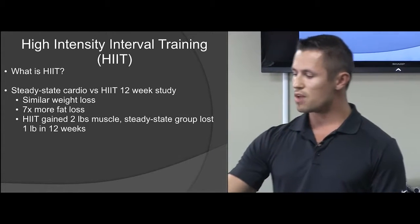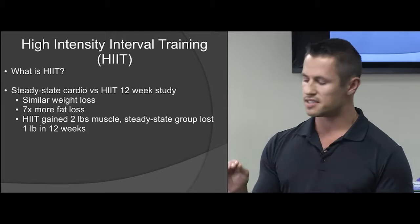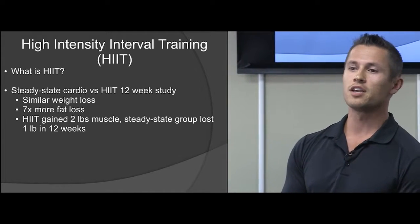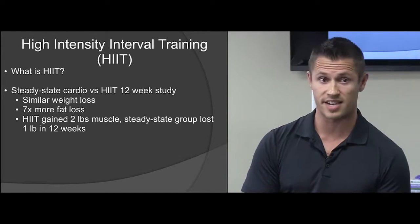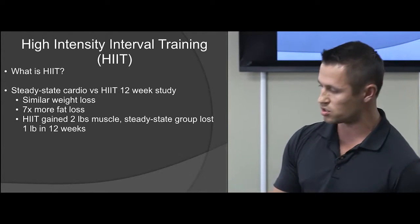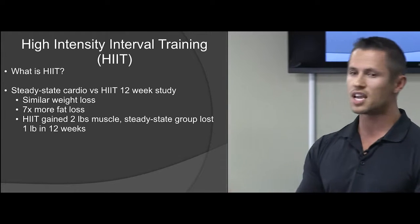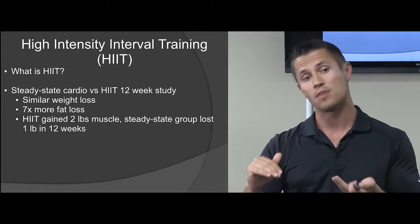Because the problem is that people who are doing just steady intensity cardio, they did a 12-week study, and the steady state cardioers were doing 30 minutes of activity 3 times a week. The high intensity group were doing 20 minutes of activity 3 times a week. They covered them for over 12 weeks, and they did pre and post measurements. What they found is that both groups had really similar weight loss. But that was the only thing similar between the 2 groups, because the intensity group had 7 times more fat loss and they added 2 pounds of muscle. So you're seeing both fat loss and muscle growth.